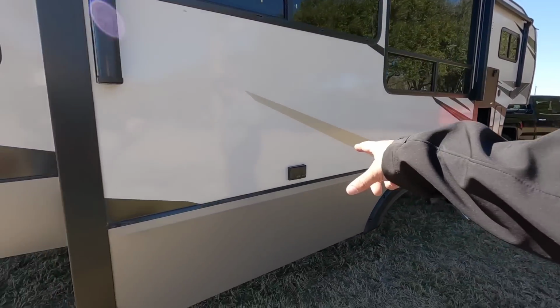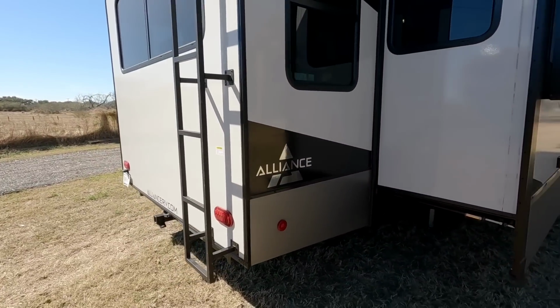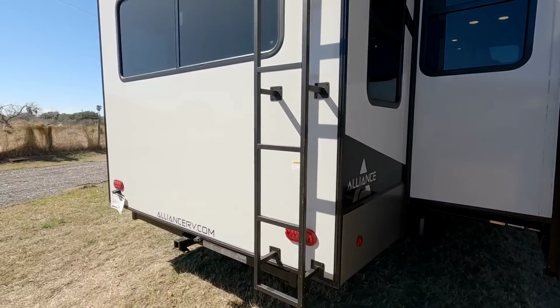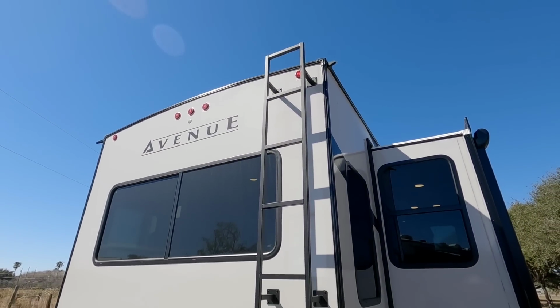Probably, yeah. Got your 110 outlet out here. Nice little Alliance decal in the back. You have your sewer hose holder under here. Rack and pinion slide right here. Coming around this way. So Will, you wanted to stop on this ladder for a second. What's going on with the ladder?